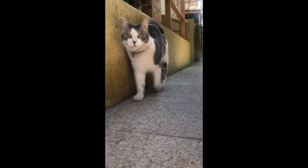Here he comes. He's checking us out again. I think he was rubbing his scent glands on my camera here, saying that he owns it. He's claimed it, and he's showing us his butt, which is like, you're beneath me kind of language in cats.